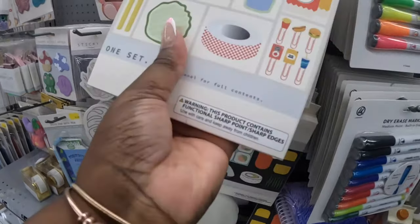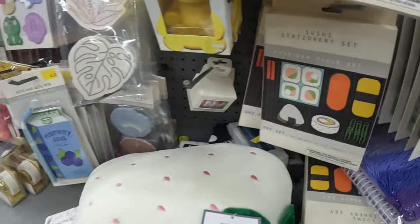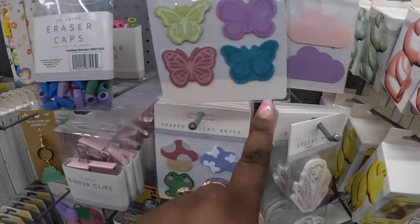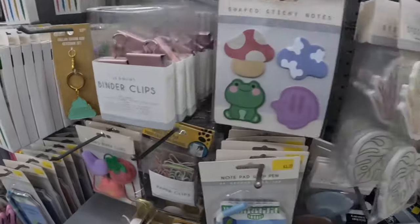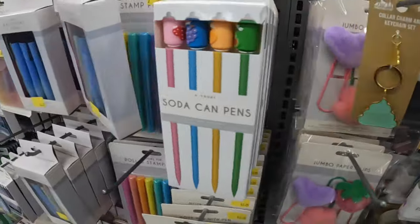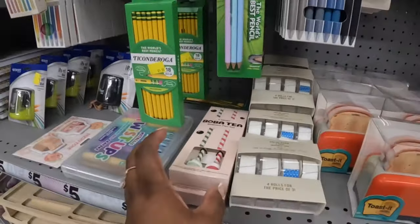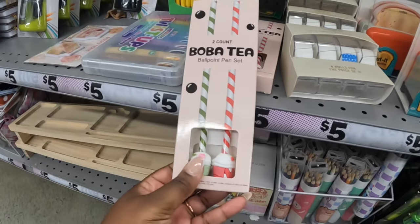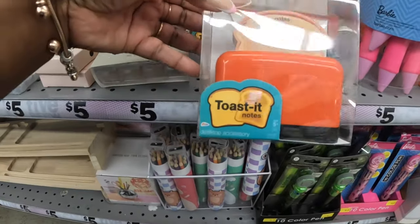14 piece sets. So they have that one, the fast food, and then they have the sushi. These little notebooks were so cute. Shape sticky notes. They have this cute little cloud shape sticky note. That one. The jumbo paper clips. The little boba teas. They brought these back. Boba tea pens. What's this? Toasted notes.